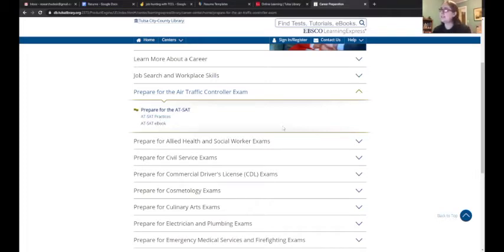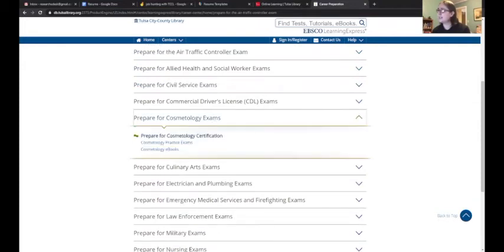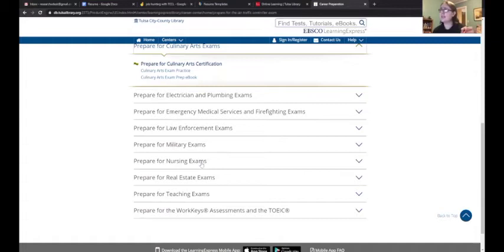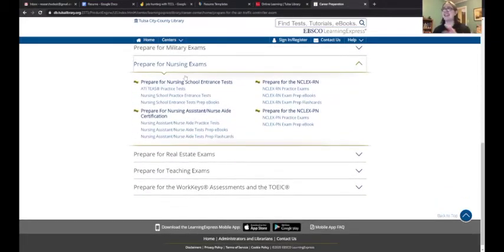And honestly, this is less than it usually has. There we go. It's the same with the cosmetology certification, which is so difficult. It is so much chemistry, but they have all of these different things. Yeah, that's more what I was expecting. When you start to get into areas like nursing exams, where there's a lot of structure in there, then they have practice tests, they have the test prep ebooks, they even have flashcards you can go to, and all of these are free with your library card.